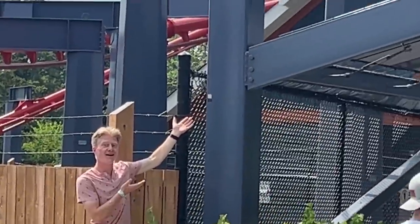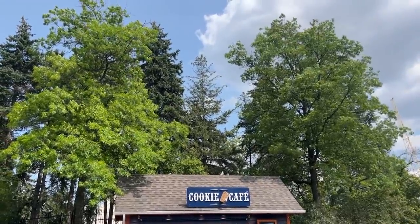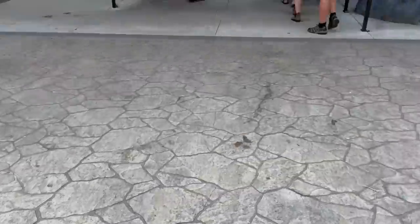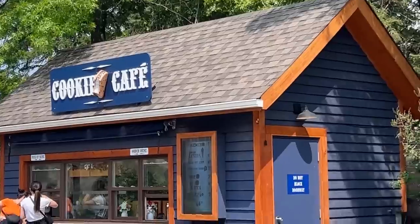I know the King's Dominion fans are triggered in the comment section right now. It's so funny, we are literally going to potentially be getting the volcano launch coaster. But nonetheless, we are 100% getting a launched wing coaster as our next coaster, I would predict, at Canada's Wonderland. And it is going to be in this area located in this video.